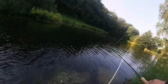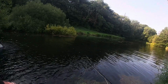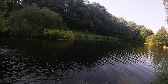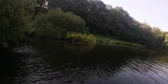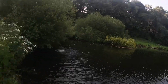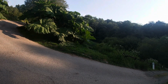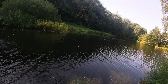Right, I've seen a couple of rises just down there, so it's always worth casting to a rise, because that's quite often a feeding fish. Trout jacuzzi, folks. A steady figure of 8. Look at that, size of that bloody thing. The world's largest rhubarb. Anyway, back to the task at hand.